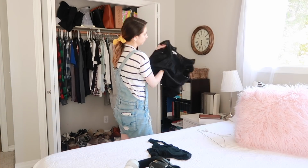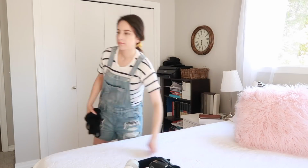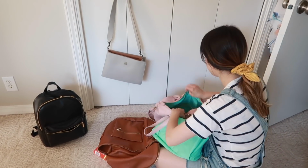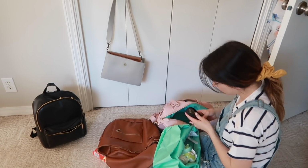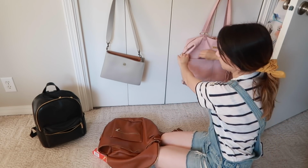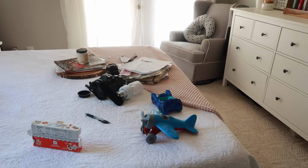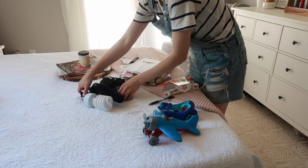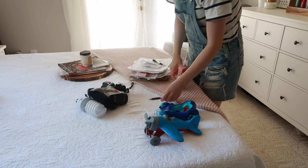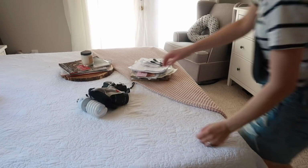After I was done hanging up clothes in my closet, I needed to sort through my purses and diaper bags. I had been switching around a lot lately, so there were quite a few left out and I needed to refill them as well. And while I was cleaning, I just piled up anything that didn't belong in my room on my bed and then sorted it out and put the toys away, all my camera stuff away, and then all of my paperwork I needed to go through.